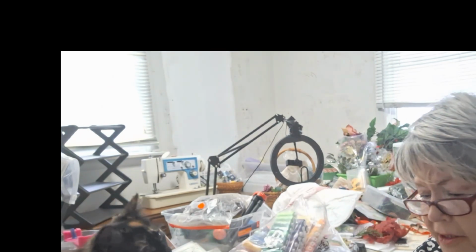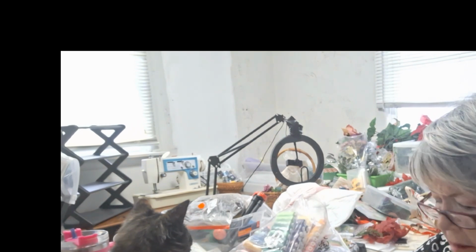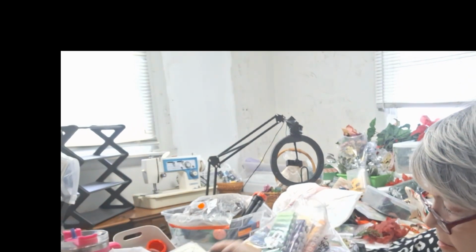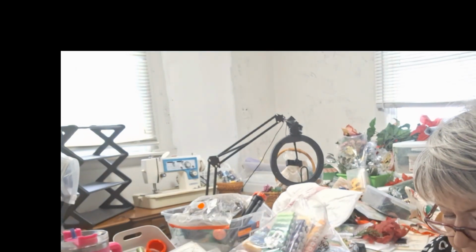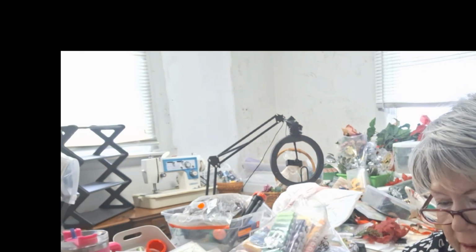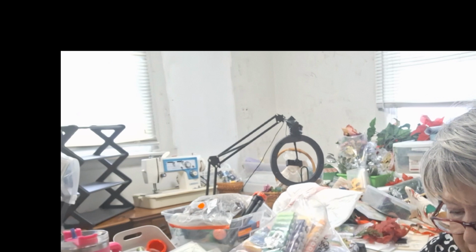Oh, my beautiful scissors. I'm really excited about these. I'm probably going to just keep them in the box for now. I'll put them over by my sewing stuff.